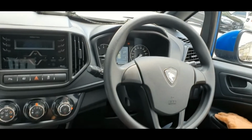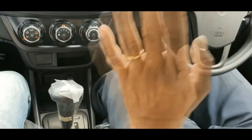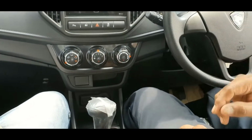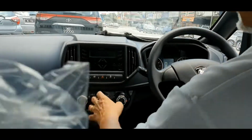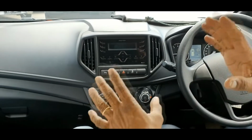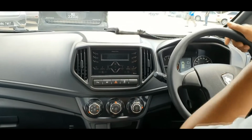Standard radio comes with basic reverse sensor, but it's auto lah. This is auto 1.3 standard version. The interior size, engine and body is basically the same as the 1.6 as well. So let's just go for a spin.